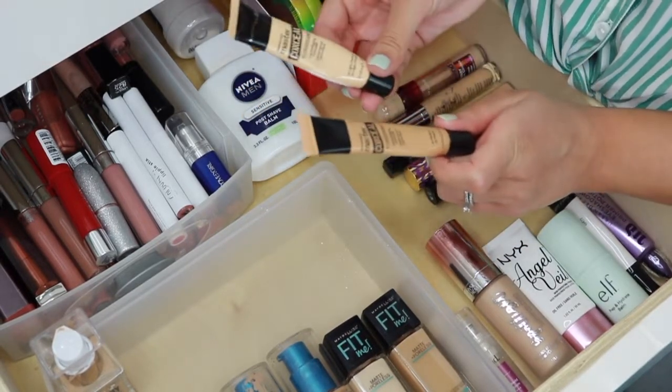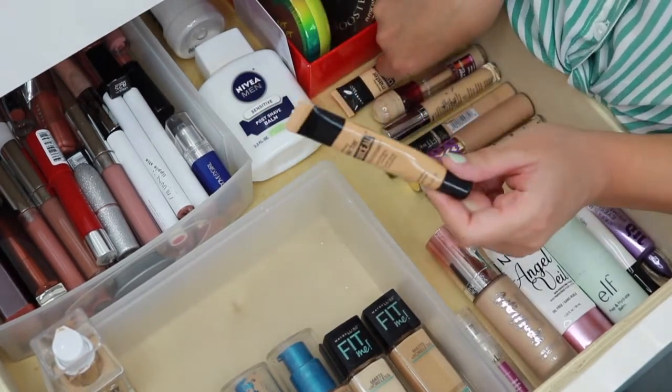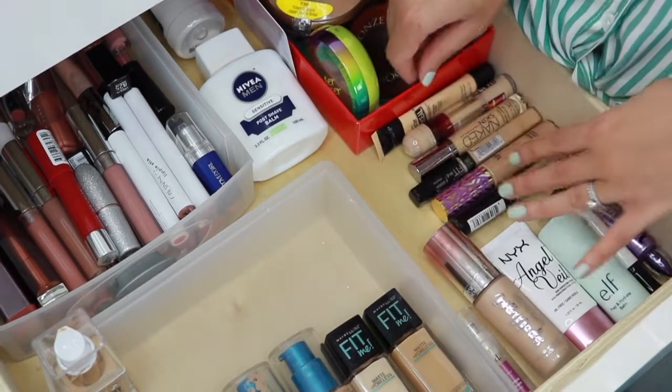I have two shades. I have light medium and medium. I'm going to keep light medium because it fits me pretty much all year round. And I'm going to get rid of medium. We're going to go ahead and get into the bronzers back here.